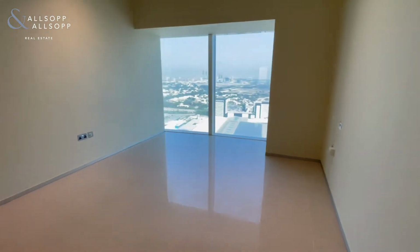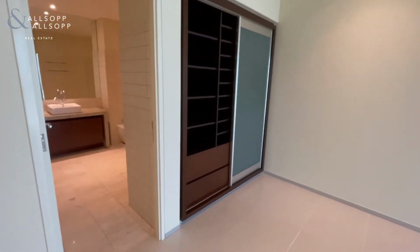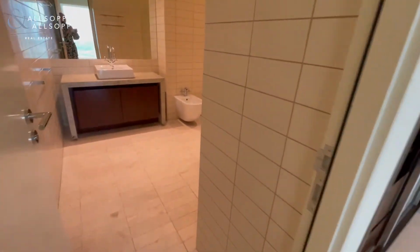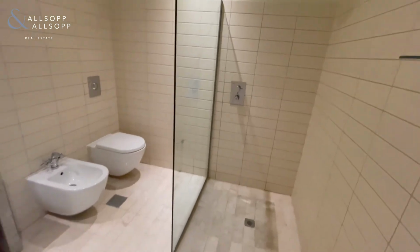And into the master bedroom with built-in storage. This bathroom has en suites with a large waterfall shower.